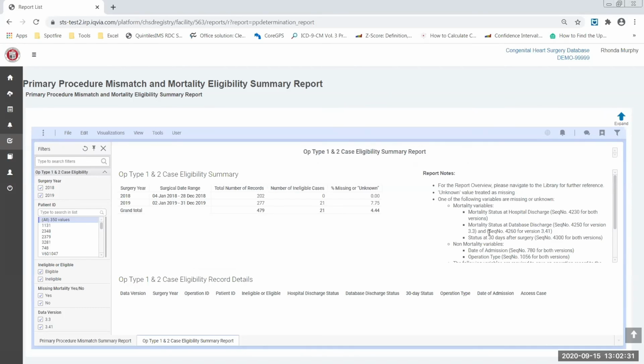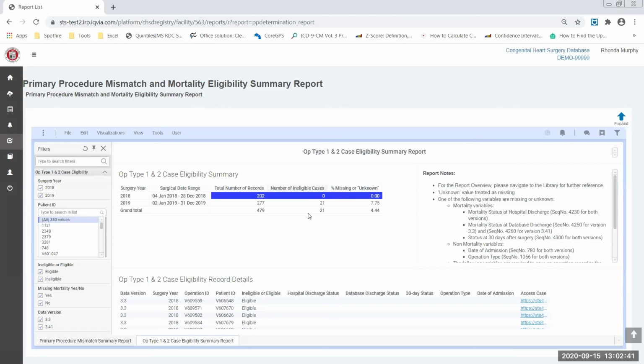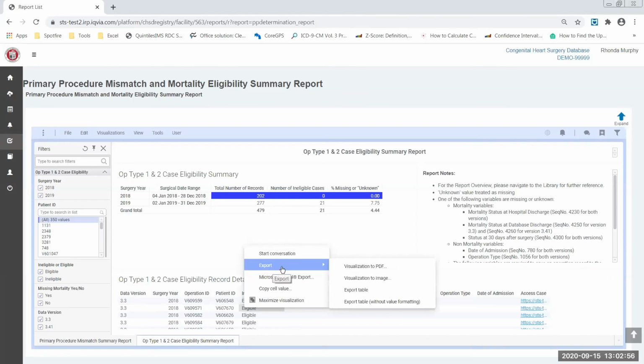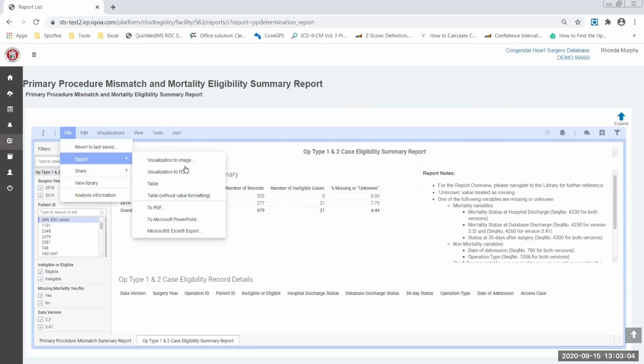Rhonda, Carrie wanted to know if that can be exported to Excel. Each section can be exported to Excel, so you can export the separate tables because these are separate tables. They do require separate exporting. So clicking on this and activating your rows down here, then you can export this table. They are exportable, it's just that you'd have to export the different sections. You can't go up here and do the file export and the Excel export this way.